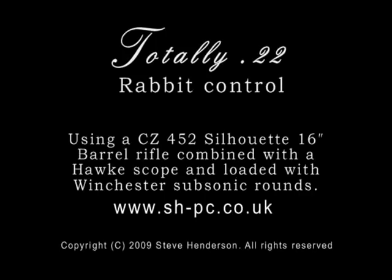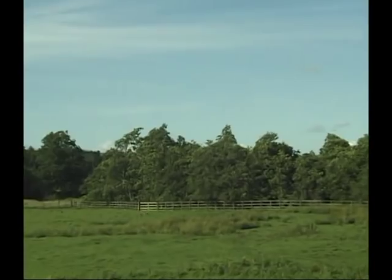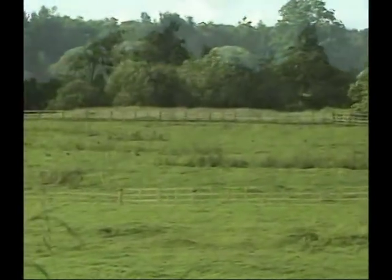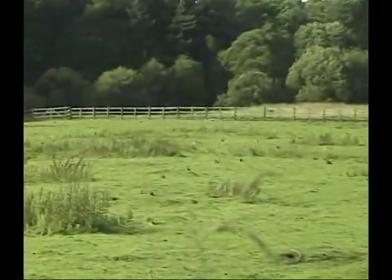This video will show you how effective a .22 rimfire rifle is loaded with Winchester subsonic ammunition for rabbit control. The rifle I'm using in this video is a CZ 452 16-inch barrel silhouette model combined with a Hawke scope and a SAK sound moderator. The rabbit control has been carried out on a private estate in the northeast of England.